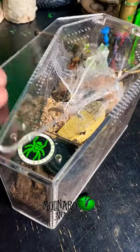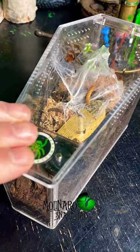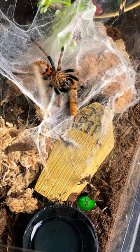Next, we'll feed my green-bottled blue tarantula, who is almost always hungry. After placing the mealworm into the web, it didn't take long for the tarantula to respond, and it sort of took this one down rather delicately.